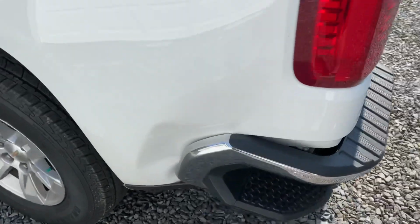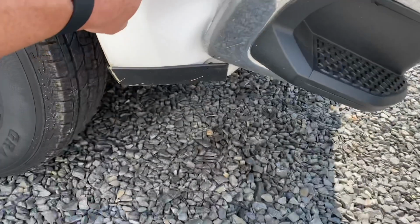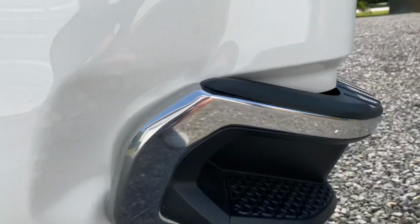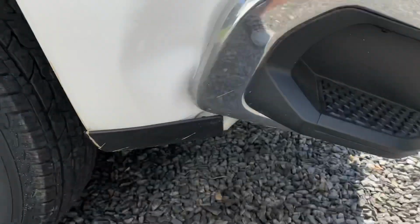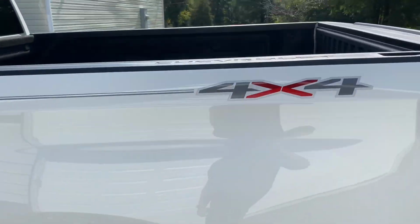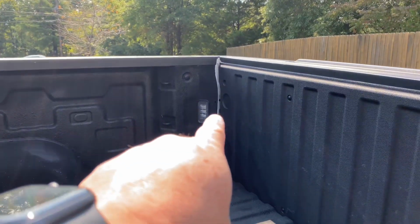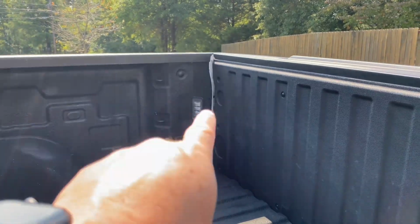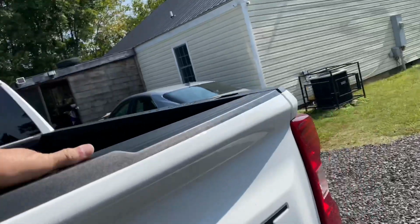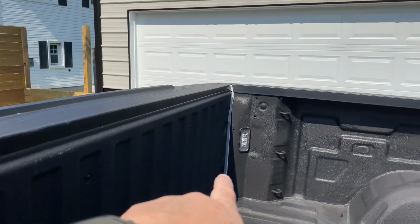And if you come around here, you can see we've got significant rear quarter panel damage here, where the back bumper was shoved into the quarter panel. And if you look over there, you can see the big gap where you can see the white, where the bed liner. You see the difference right there.